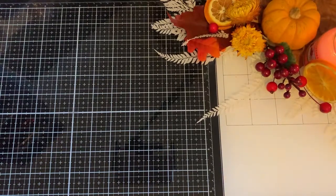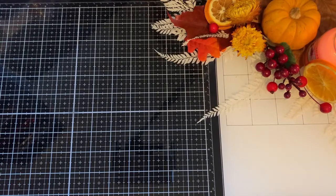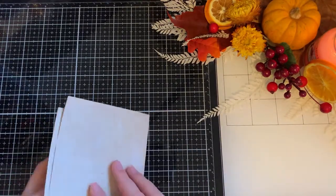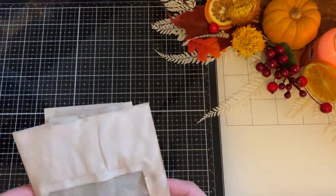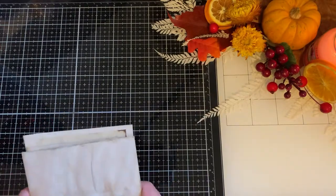Hello and welcome to day 11 of the No New November challenge. Today we are going to be turning envelopes into page flips as well as pages themselves. I'll take you through that in a minute.